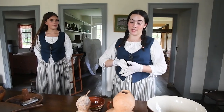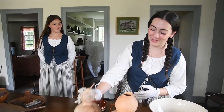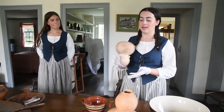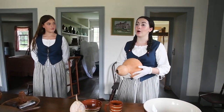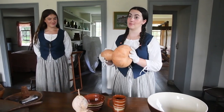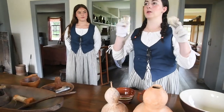So what they did is they took their squash and they filled it with gravel and water, and they would mix it around just like that, and they would empty it out, and then it would become hollow like this. And so the adults would fill it with alcohol or water, and then they would just take it to the fields with them as a water bottle, so they didn't have to be coming back and forth. Do you guys know what these are?